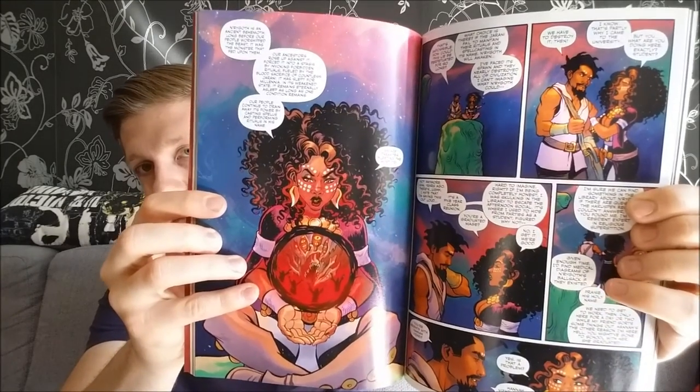Rat Queens Volume 3. I've read 1 and 2. I really, really liked the first two volumes. They seem to switch the artists from each volume or story arc. So as they are sticking to their guns here, changing the artist, and a quick look through the pages, the art style is quite good for this one. I'm hoping the story will hold up as well.